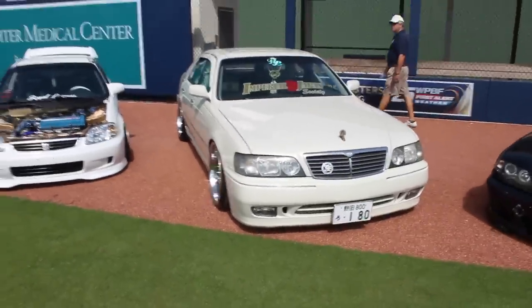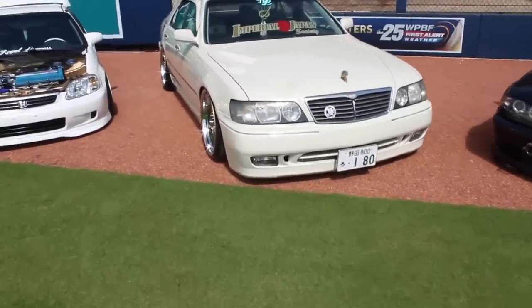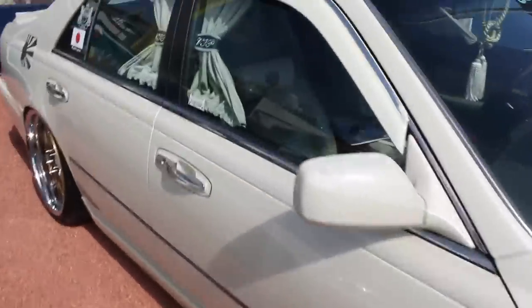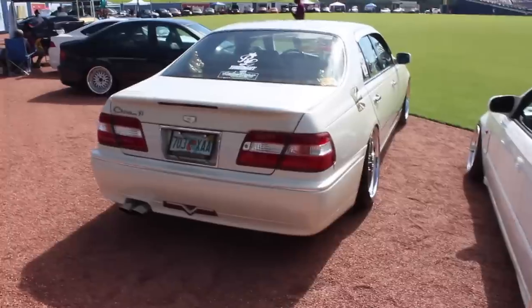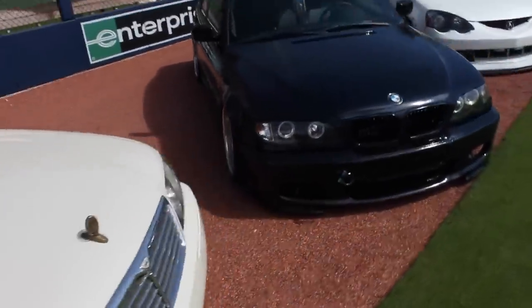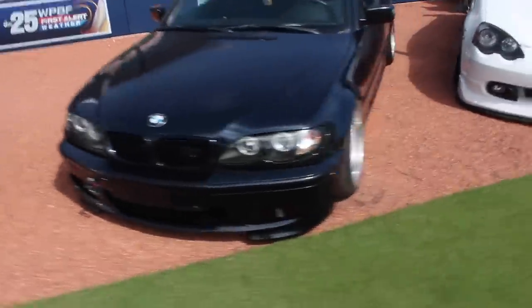Okay, what do we got here? It's definitely an Infiniti. It's just imported with the Nissan stuff, but this is Infiniti for sure. It's a VIP car. It goes down in the dim. It go down in the dim. Yeah, y'all let me know what y'all think out here, man.